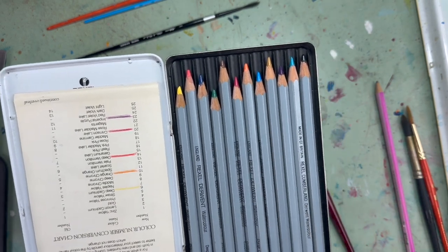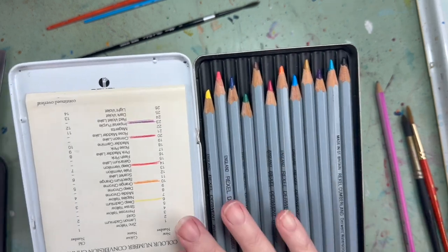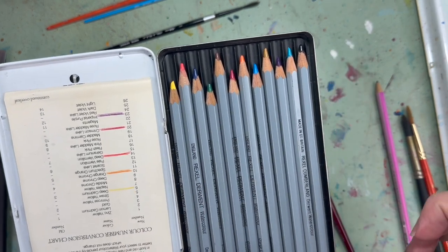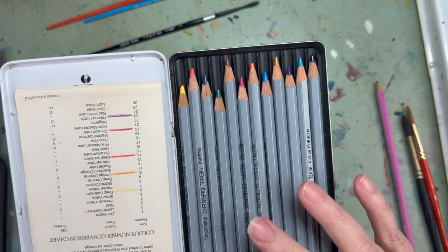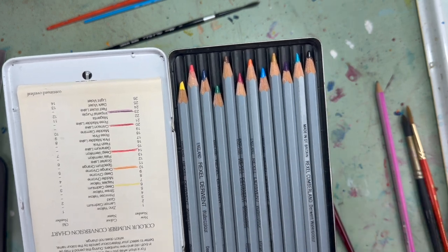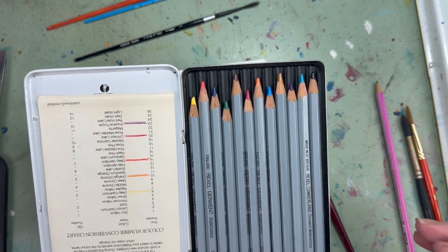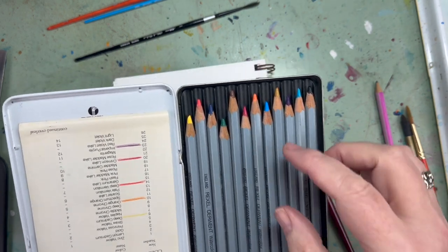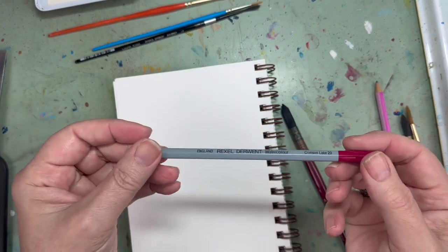Instead of packing all my paints and everything like this, I take this and a specialized brush, which I'll show you at a future date, and that holds the water. And I use these, and I'm able to add color to my drawings and do all sorts of wonderful things like that. So watercolor pencil crayons are just that. They're pencil crayons, right?